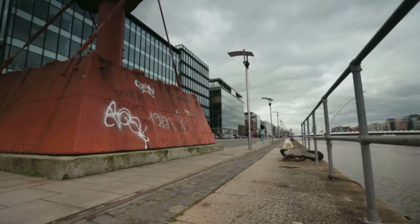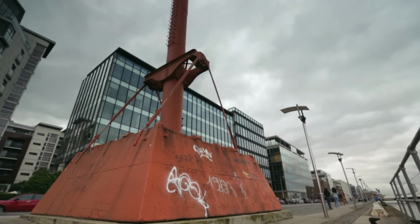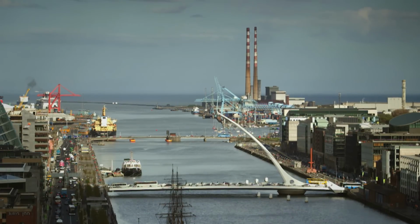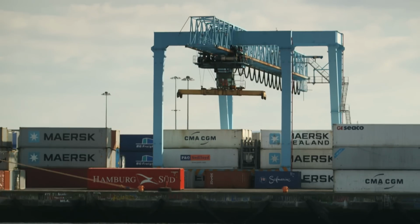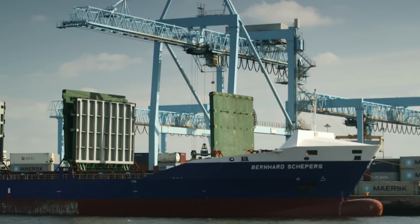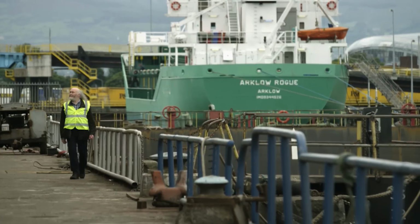This odd metal structure on Sir John Rogerson's quay played a crucial role in building the foundations of modern Dublin, as the port kept up with the trade demands of the British Empire. An Irish engineer from Birr, County Offaly, Bindon Blood Stoney, was pioneering new methods in port construction. But the finest Victorian engineers of the day said his proposed plans for Dublin Port just wouldn't work.